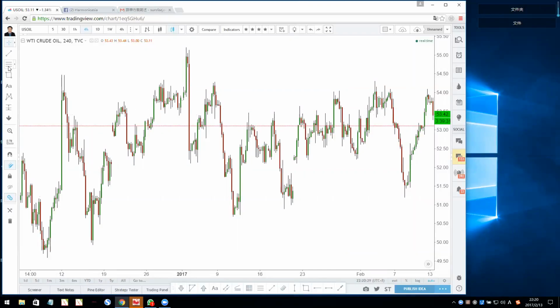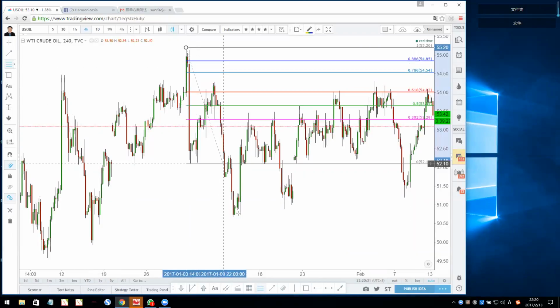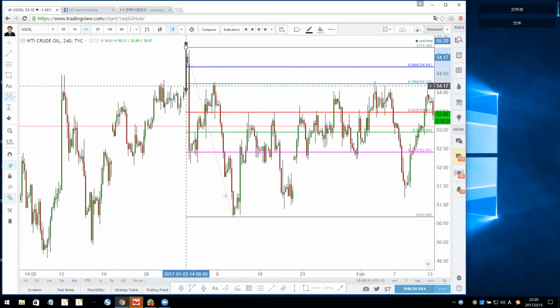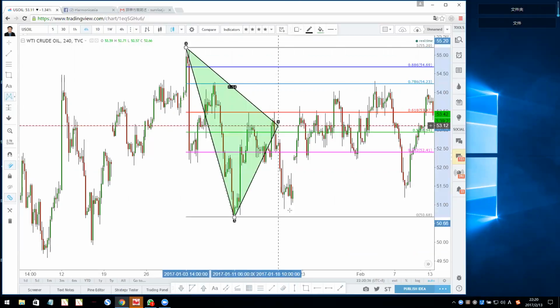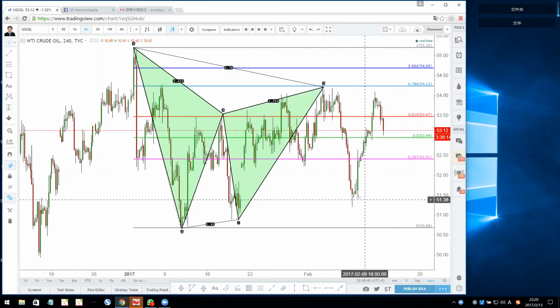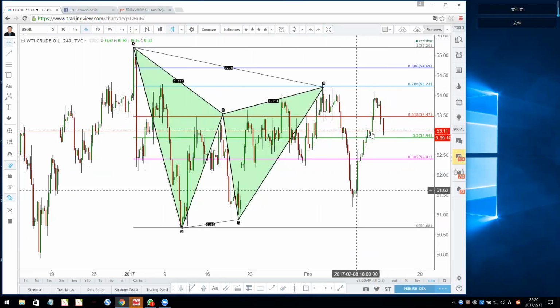If you look here, the oil had the so-called Gartley pattern, right? And that gave us very good returns at 54.23, and it goes to 51.23. That is a 300 pips move. So take some profit here, rest at break even, all right, and then the price just rallied back again.